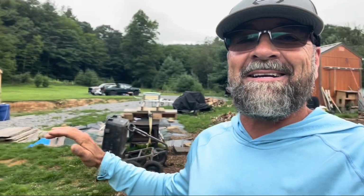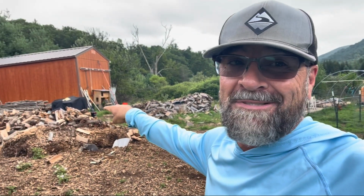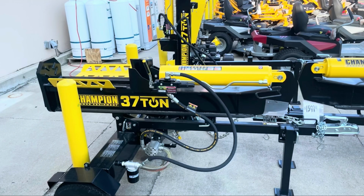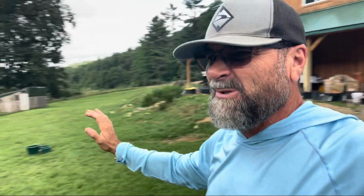I got family coming to town. Look how everything's just a mess out here on the homestead. I got wood everywhere. So I'm going to be processing some more wood. I did a video on my wood splitter over there, log splitter, Champion 37 ton. I got to split all that wood, get this all nice and organized so it'll look good for the family.